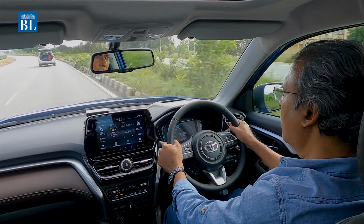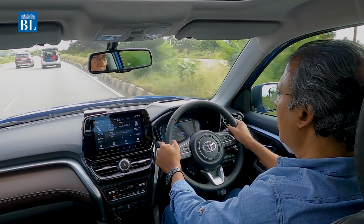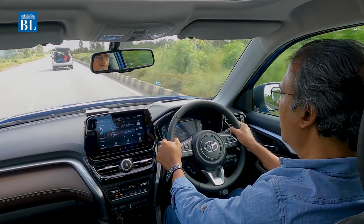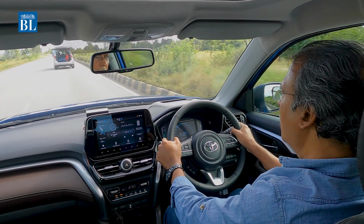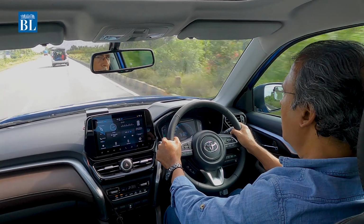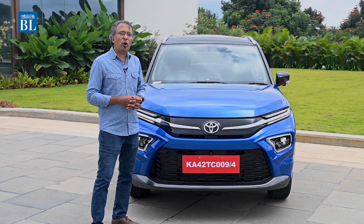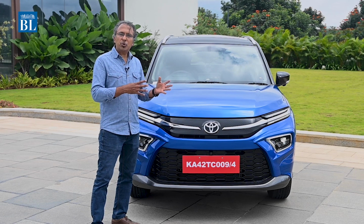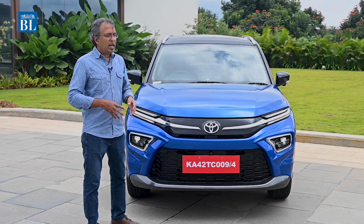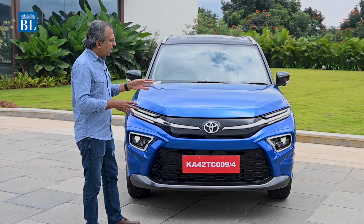Toyota has created this sub-brand, an umbrella brand called the Urban Cruiser, and this one is now called the Urban Cruiser Hyryder. The attempt obviously is to create a sort of SUV segmented brand that can be an umbrella brand. The original Urban Cruiser was the one that shared the same platform as the Maruti Suzuki Vitara Brezza. Now this one also shares a platform with Suzuki. It is a platform that was co-developed by Suzuki and Toyota starting 2017 when the cooperation agreement between the two companies was signed, and this platform is now shared with the Maruti Suzuki Grand Vitara.